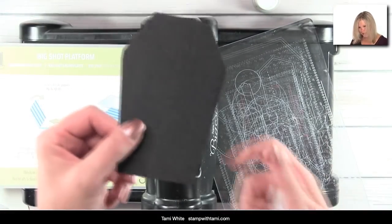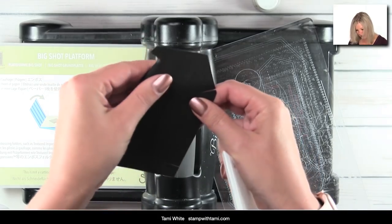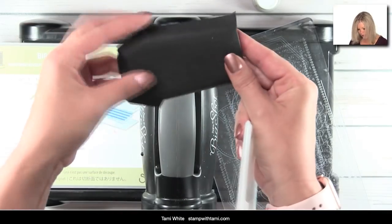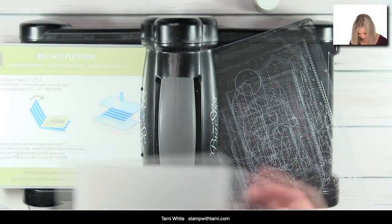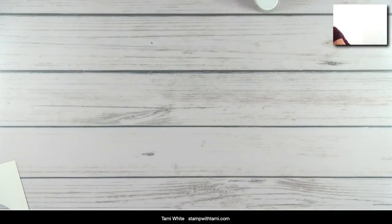All right, so this is the top of our coffin. It's already pre-cut and pre-scored for us. It comes that way. So I'm just going to fold those in so you can see the shape of the coffin there. We're going to work on this in a minute, but I just wanted you to see that little texture it put. This is the lid to the coffin. Okay, so we're all done with our Big Shot work, so we'll just move that right out of the way.